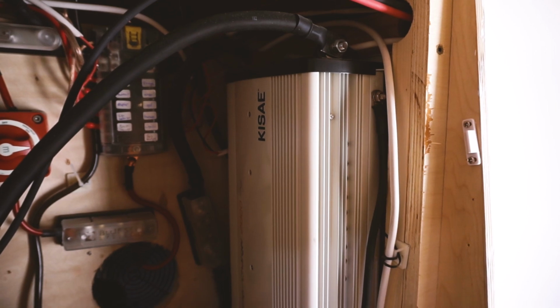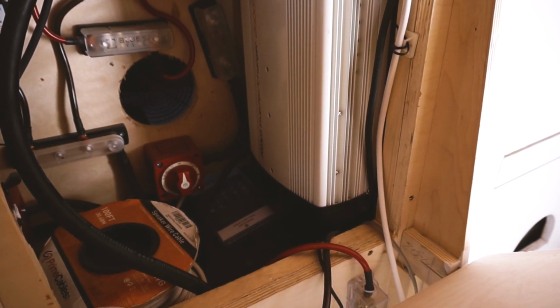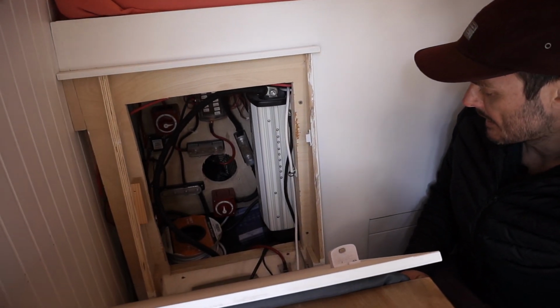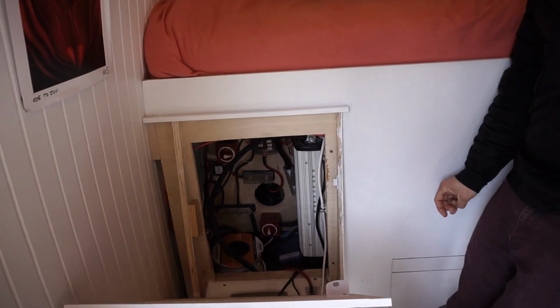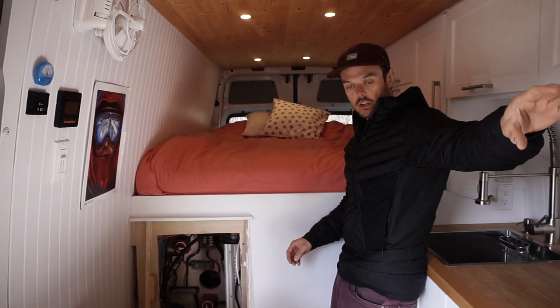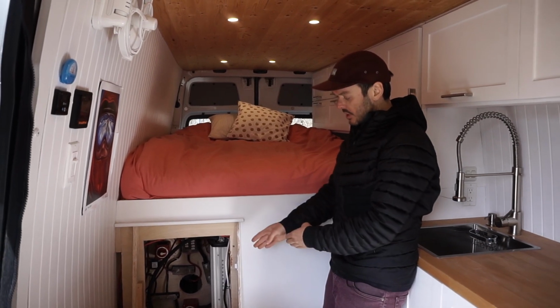We have a 2000 watt Pearson inverter right here, so we can charge our computer, use the Vitamix or any other electronics. And right here, I don't know if you can see it, but we have an intelligent charger. So there's a wire that goes from the engine alternator to this and recharges the battery while we are driving.